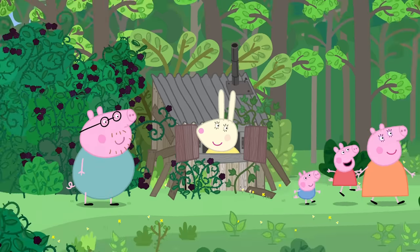Grandpa Pig. We're moving so slowly. We'll never get to Granny and Grandpa's. Peppa's right. We have to try a different way. But there aren't any other main roads. I know a shortcut. Bye-bye, everyone. We're taking a shortcut. Bye-bye, Peppa. Good luck! Mummy Pig is taking a shortcut to get ahead of the traffic.